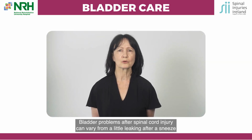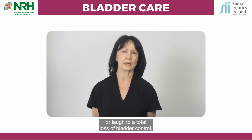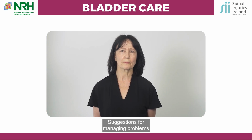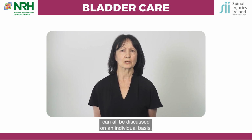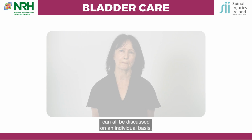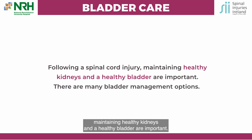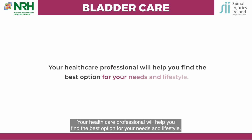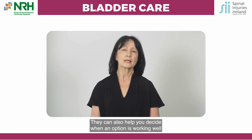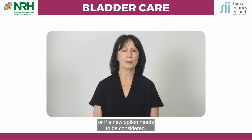Bladder problems after spinal cord injury can vary from a little leaking after a sneeze or laugh to a total loss of bladder control. Suggestions for managing problems, ranging from clever clothing options to surgery, can all be discussed on an individual basis. Following a spinal cord injury, maintaining healthy kidneys and a healthy bladder are important. There are many bladder management options. Your healthcare professional will help you find the best option for your needs and lifestyle. They can also help you decide when an option is working well or if a new option needs to be considered.